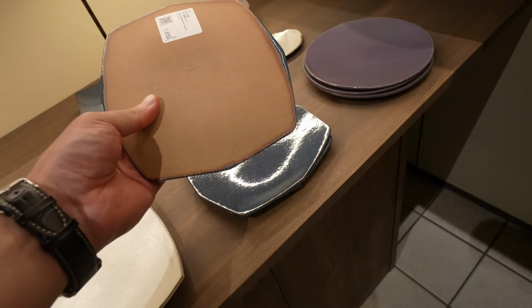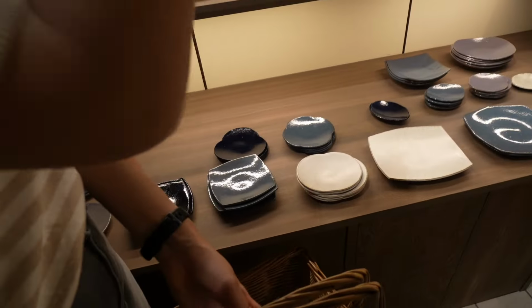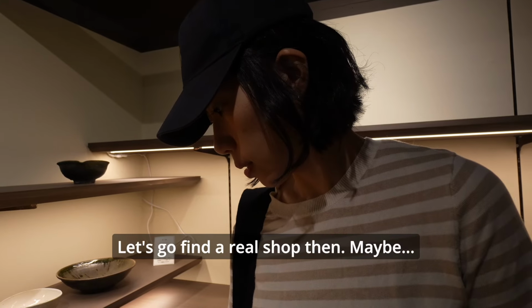Oh, it's very light. Wow. But it doesn't feel like it's gonna last. I don't know. It doesn't feel strong. Bye bye. Game over. Let's go find a real shop then. Maybe.